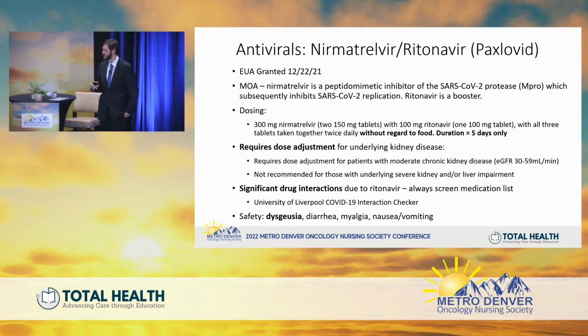It's a pharmacobooster, so basically it inhibits the metabolism of the nirmatrelvir, which is actually the antiviral against the COVID or SARS-CoV-2 protease enzyme. If we weren't to give it with a booster ritonavir, then it would take too many capsules a day that patients would not be able to be compliant with. So this makes it a more convenient dosing regimen. On the flip side, it also makes it more complicated from a drug-drug interaction standpoint because many drugs are metabolized through the liver, and ritonavir causes a lot of interaction issues.